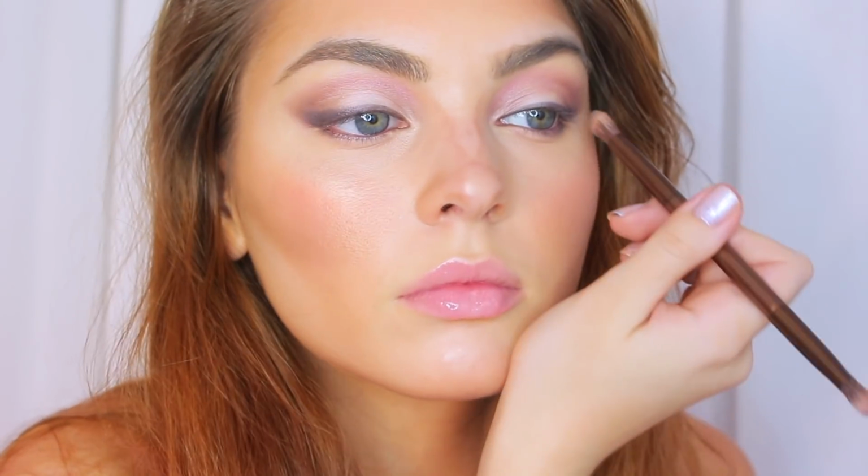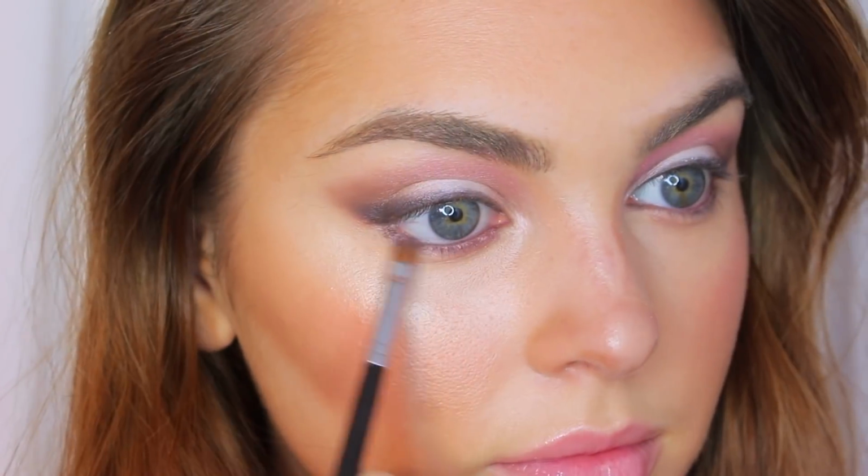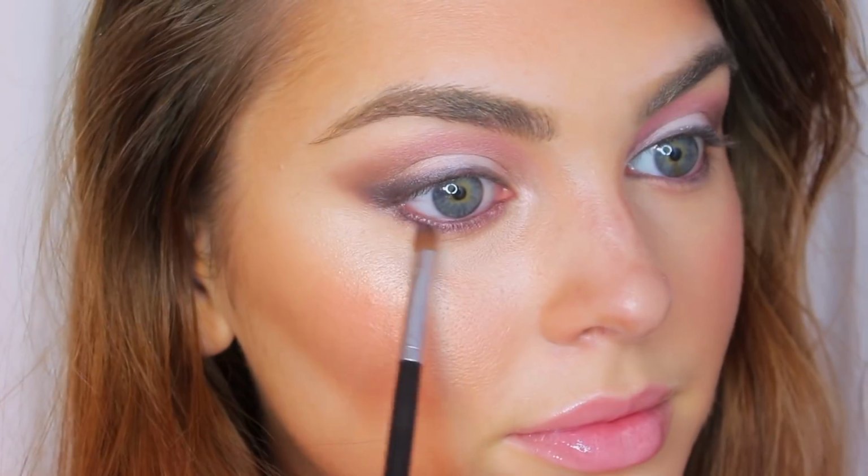I've highlighted my brow bone with Heaven, which is a pretty matte neutral shade, and then I'm also blending downwards to make sure the original shadows blend and make sure nothing's too harsh.